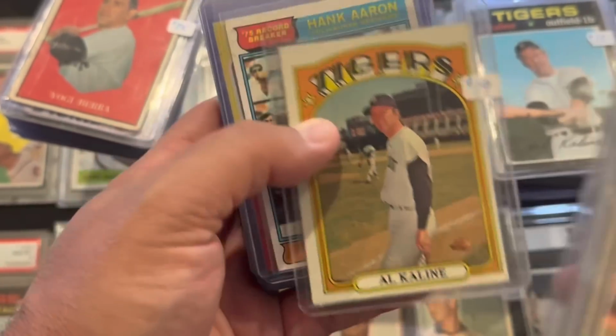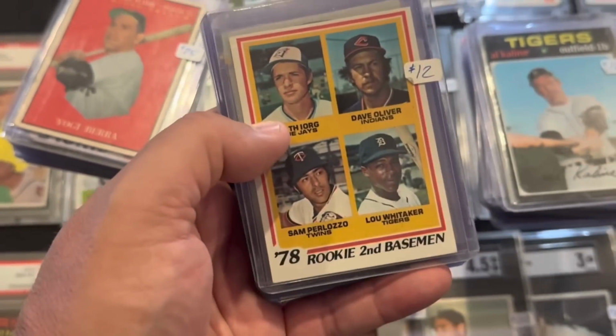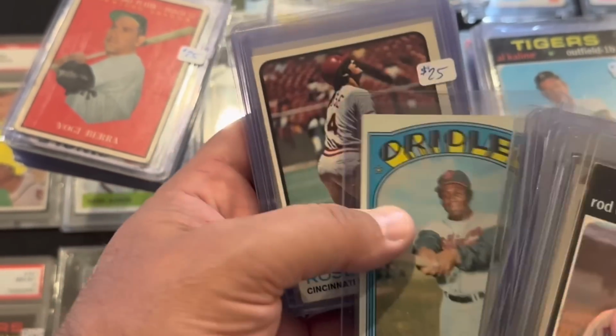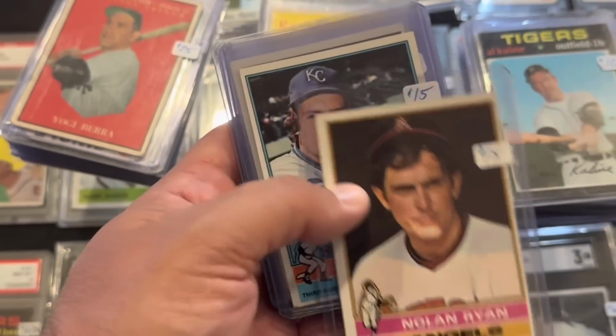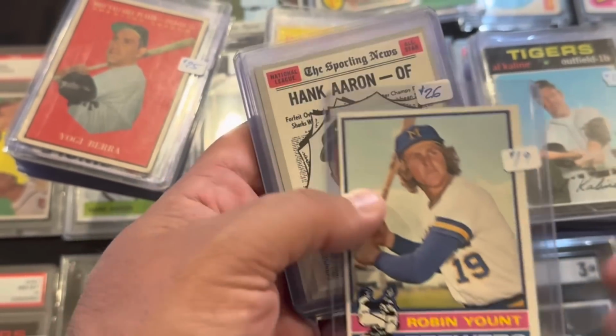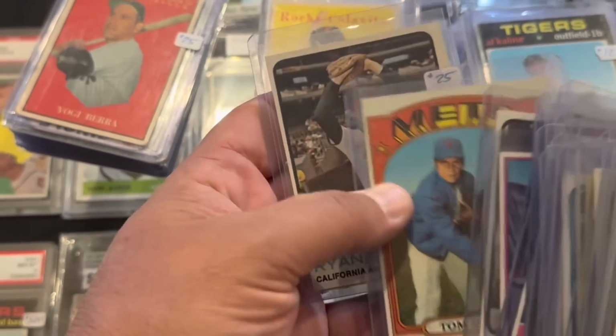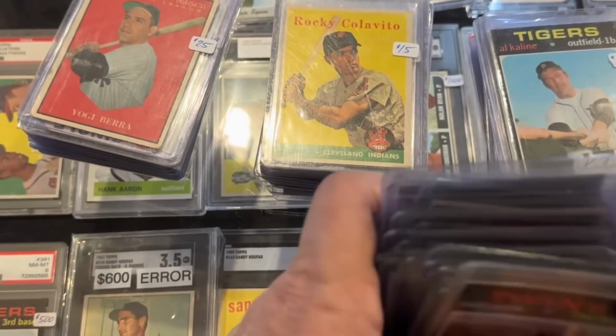I've always wanted an Andre Dawson rookie. There's another one of those '75s. I mean, there's good stuff. It's just, to me, for '70s, it either needed to be a little cheaper or a little sharper. But, you know, nice to look at.